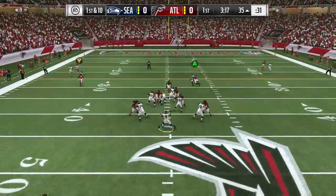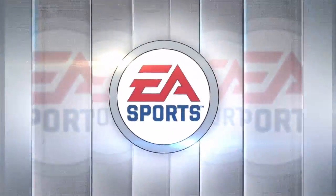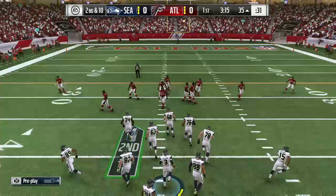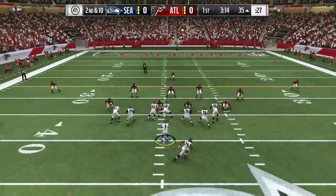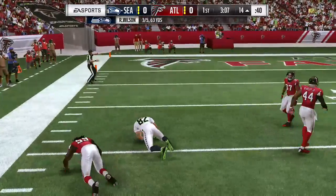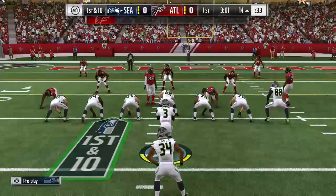Now Wilson on 1st down. He's going to loft one deep left side here. And he bats it away, and it falls down incomplete. 2nd down following the incompletion. Second and 10 now, Wilson. And to the left side here, Wilson. And he gets this one all the way down inside the 15. And a nice gain of 21 yards.